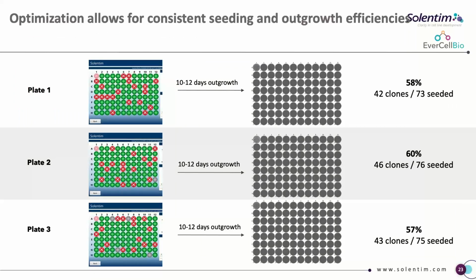So taking all of the optimizations into account, we really want to think of a situation that we might apply this to. Under the assumptions for a gene editing project, we might want to look at least 100 clones. We went ahead and decided to run, under certain conditions, 3 plates and see how consistent and robust not only the seeding was, but the outgrowth.